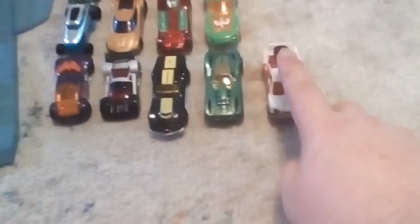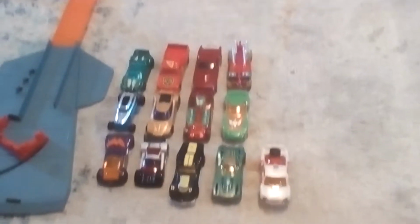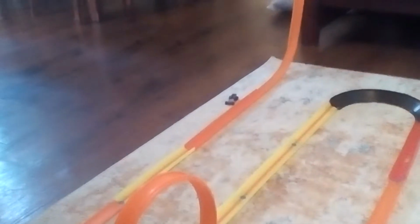Let's do a little recap here. 1, 2, 3, 4, 5, 6, 7, 8, 9, 10, 11, 12, 13. So far, 13 cars were successful, and 2 were not. I still have some Hot Wheels cars to test right after this.